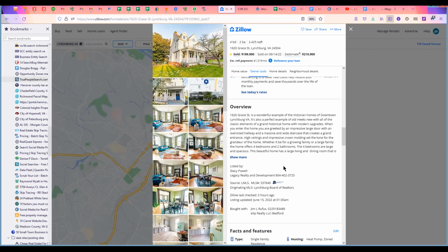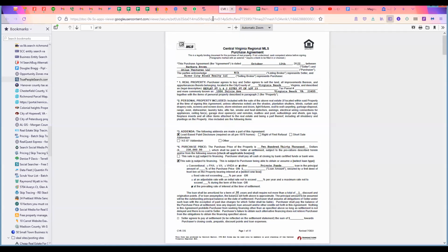Now, it could have been at some point in time a multifamily home. It's around the same square footage. So this may not be a great example. So now I know, when I'm looking at my comps, that might not be the best one.